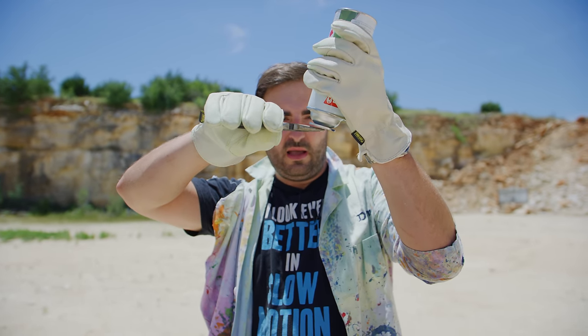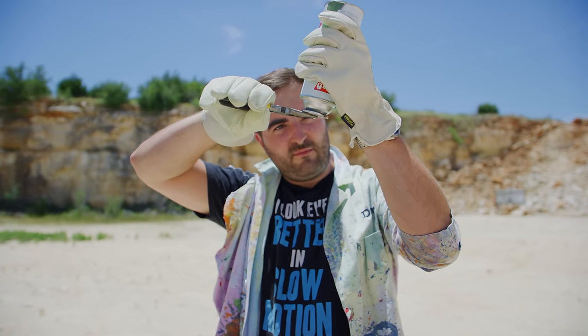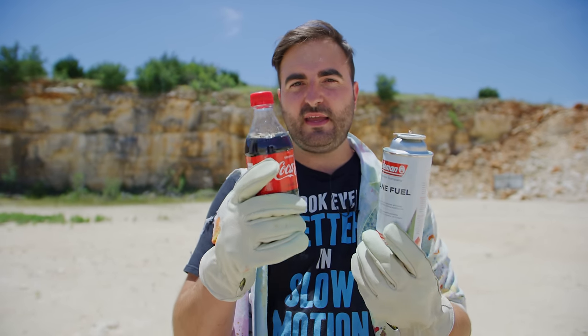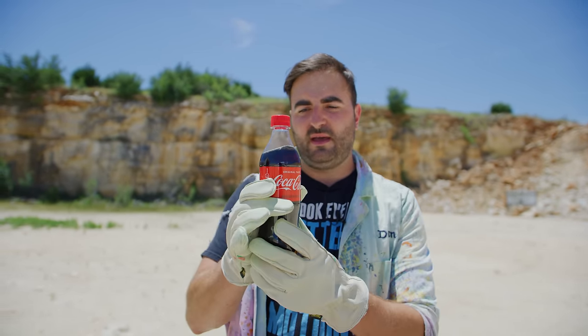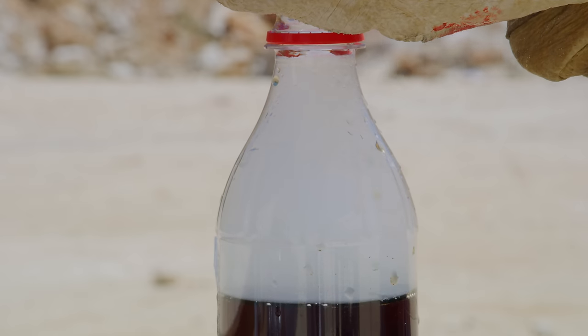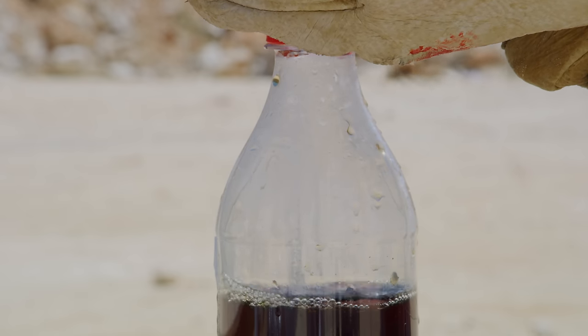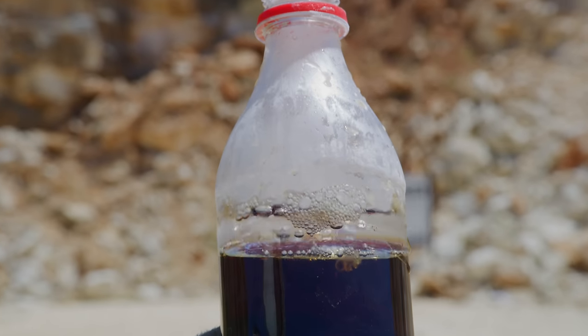Whereas if I turn it down like this, like when you're filling a lighter and you're actually using the fuel, the liquid will escape rather than the gas. Yeah, like that. And we're going to use that inside of this Coke bottle. Now I'm going to pour some of this Coke out, probably down to like here-ish. And when I put the liquid in, because the butane is less dense than the Coca-Cola, it will sit on top in a little layer like that.